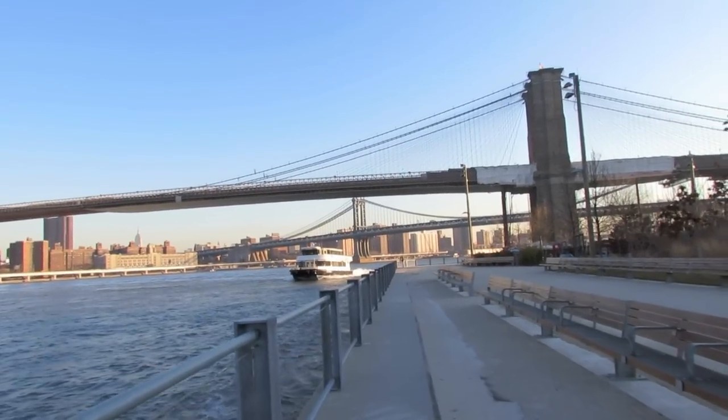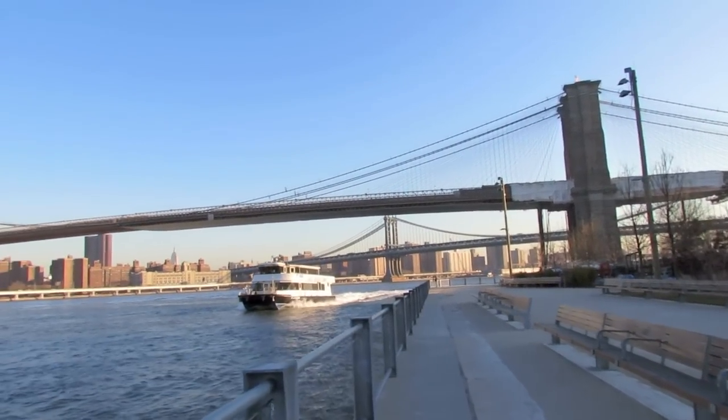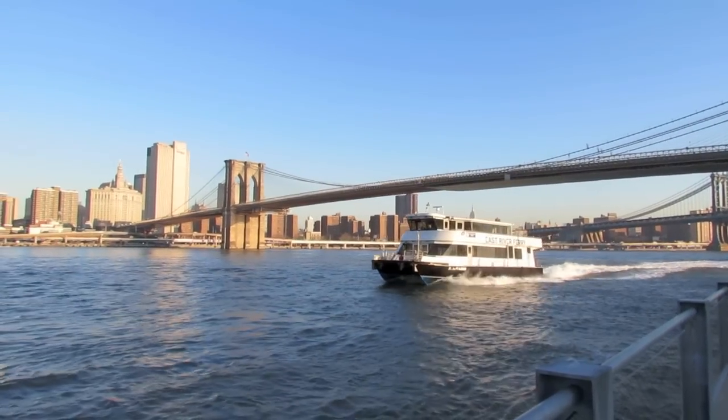And here is an East River ferry leaving from the Fulton Ferry Slip in the park, and most likely heading for the ferry slip at the Battery.